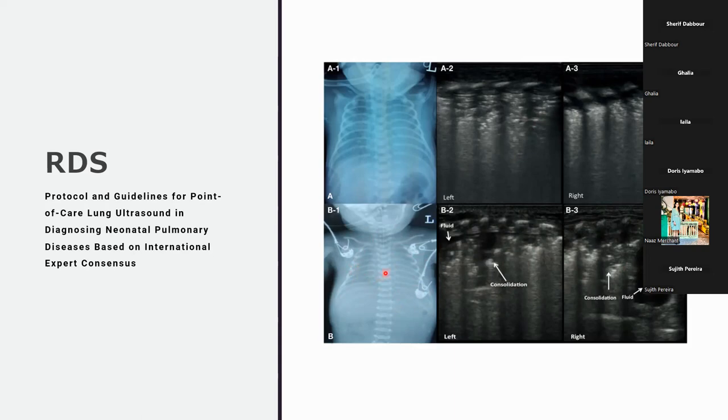Again, is the right worse? Is the left worse? With the eye of faith, what do we think? Do we think on the X-ray the left is worse or the right is worse? Anybody?